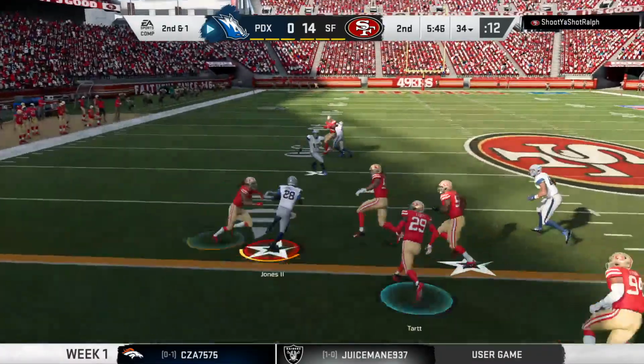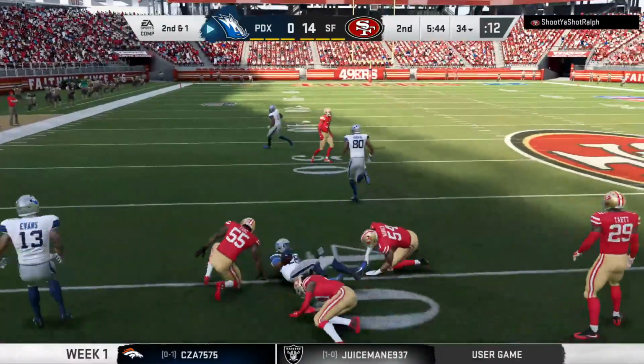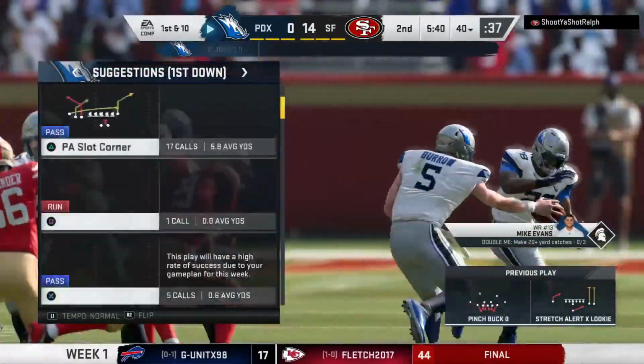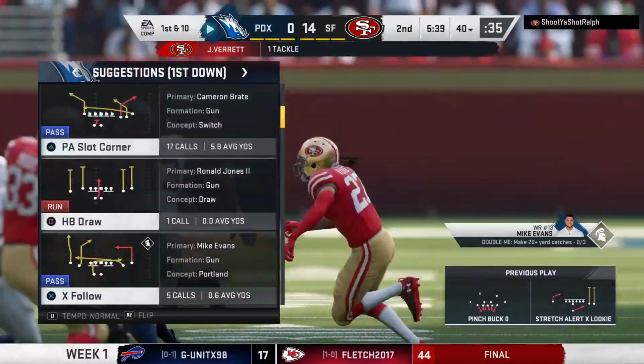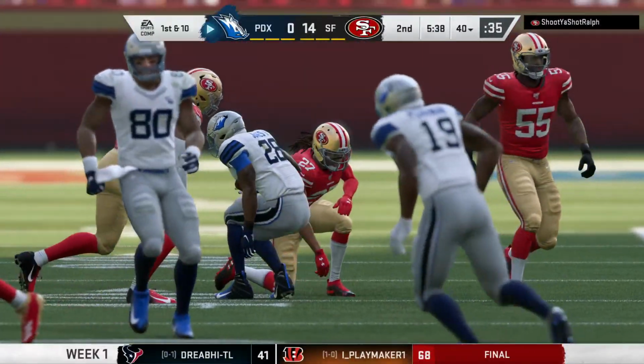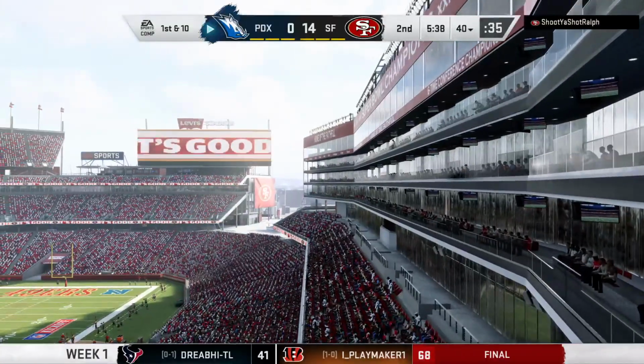Here's Jones, and he'll bring it up to right at the 40-yard line. 6 yards to pick up, and that's a first down. Exactly what they needed right there, because they needed to use the ground game to take some pressure off, because the quarterback's been struggling a little bit.